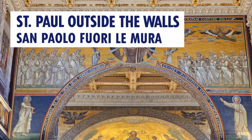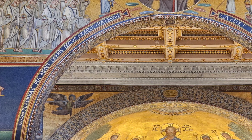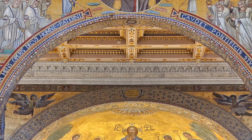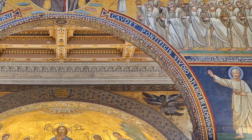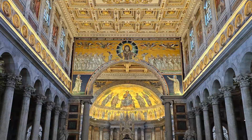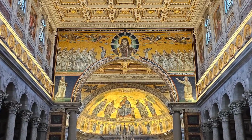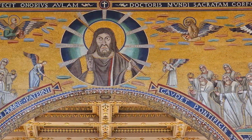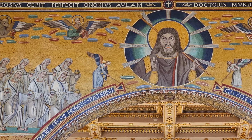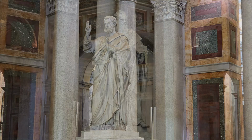A mosaic inscription on the Triumphal Arch, commissioned by the daughter of Emperor Theodosius, indicates that Pope Leo I spearheaded the 5th century renovation of the building, including the arch's adornment. The mosaic's theme is drawn from Revelation chapter 4. 24 elders flanking the Lord's shield offer their crowns to him. Above, symbols representing the 4 evangelists are depicted as living creatures. At the arch's base are statues of apostles Peter and Paul.